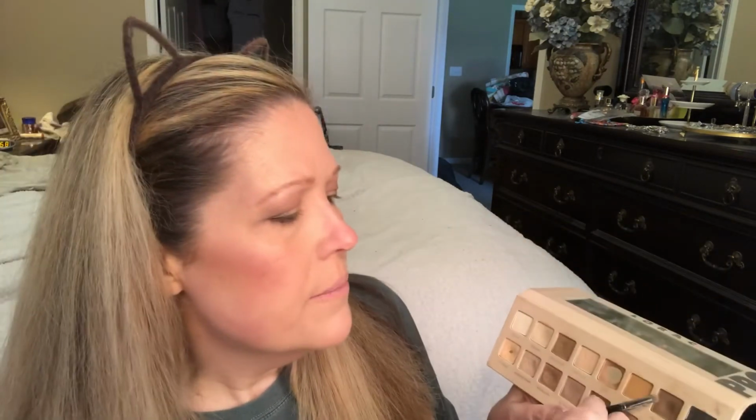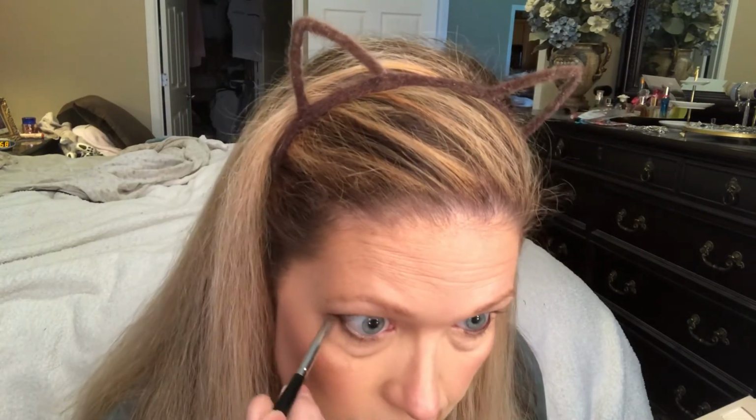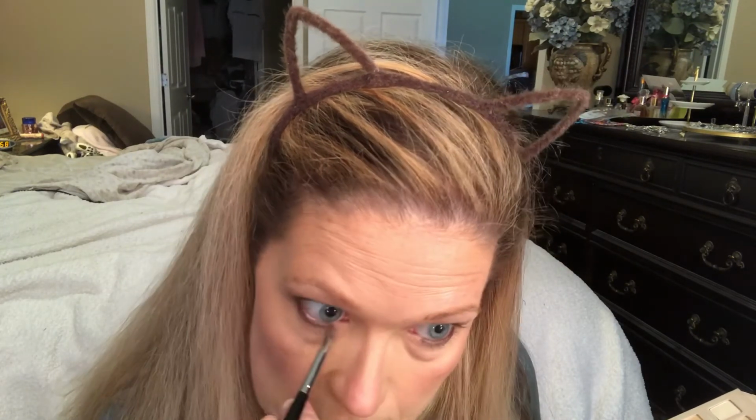So let me get, where is my smudge brush? Here it is. It's the Morphe E36. It's just a little bitty pencil brush. But I just go into that same dark brown color, and I just kind of load it up, and then I kind of pat it on there just a little bit, just to kind of set it, and then I smudge it out.